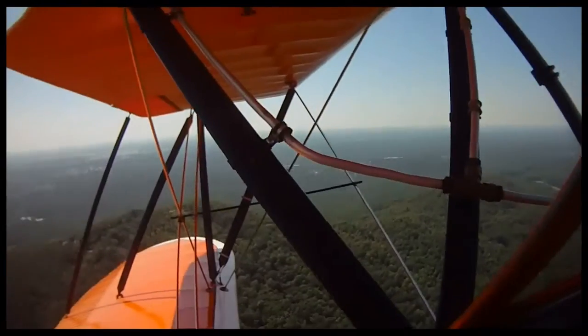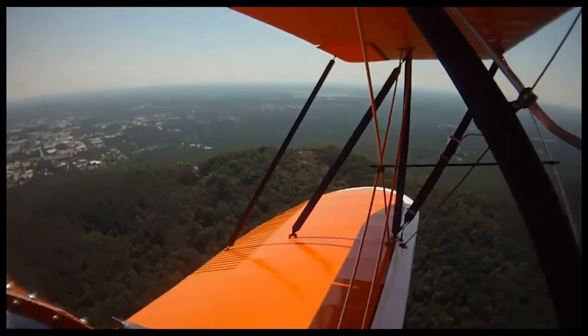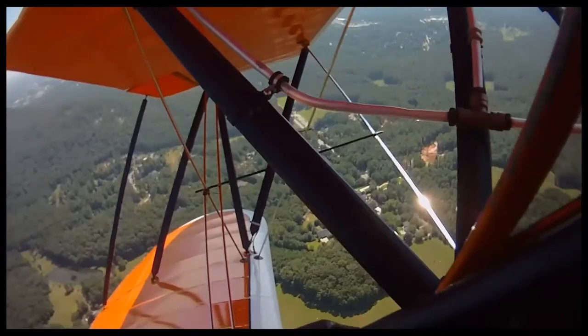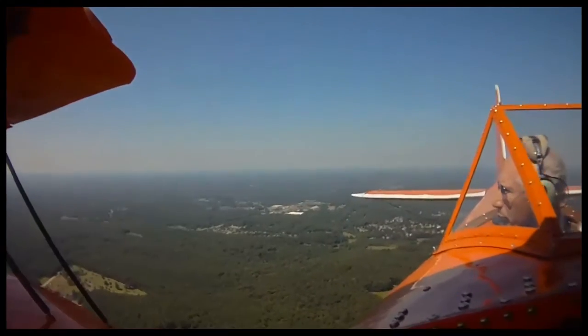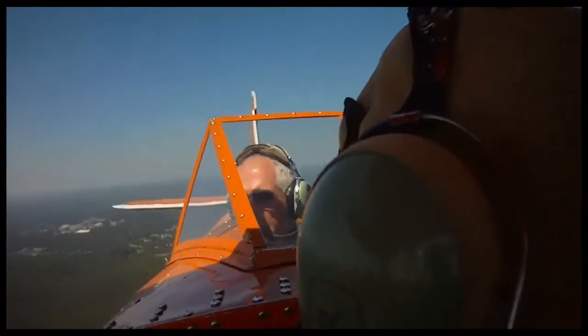That's Kennesaw Mountain National Battlefield, right there on the left of the airplane. There's various scenes of flying around. We're flying down toward Atlanta. There's my pilot back there. His old birthday boy enjoying himself.